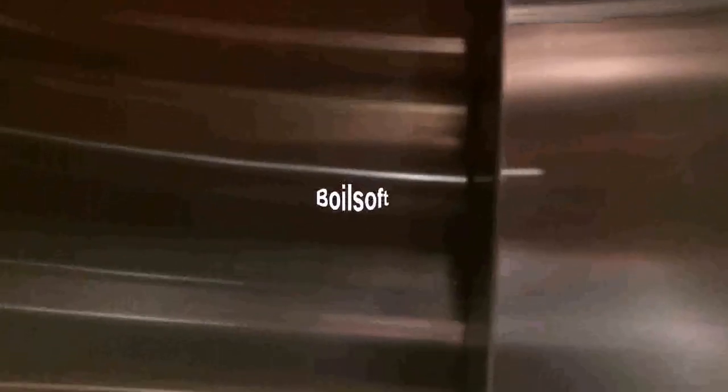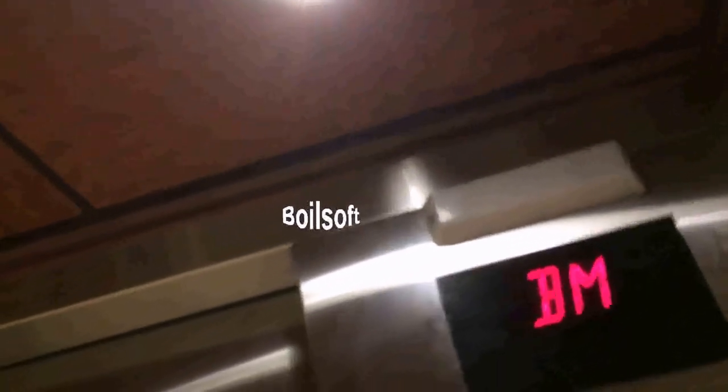Take her down to B3. At least they have a proper configuration in this elevator. Might actually be able to get a cab view in here. B1, B3. Let's watch through the mirror on the way back to 2.